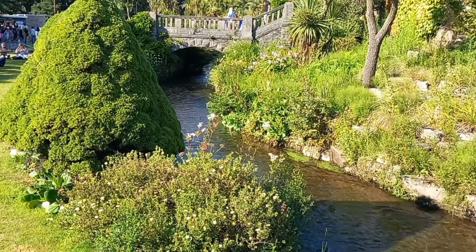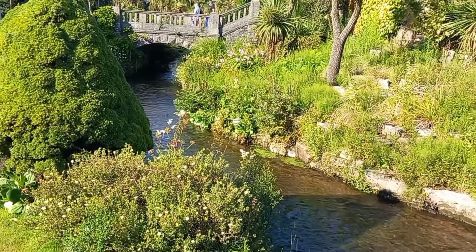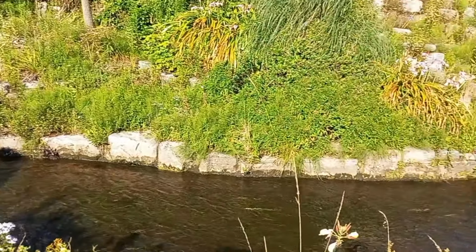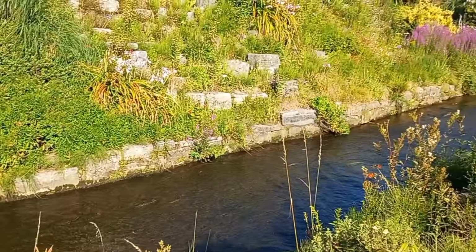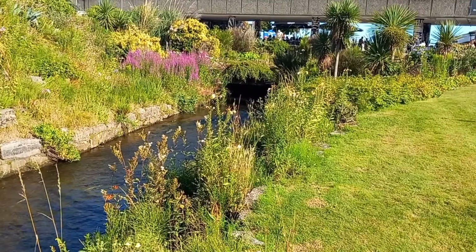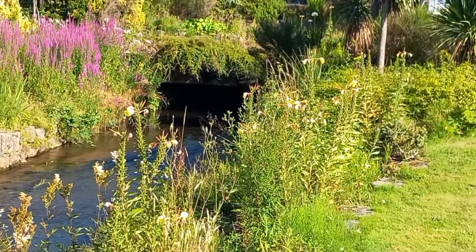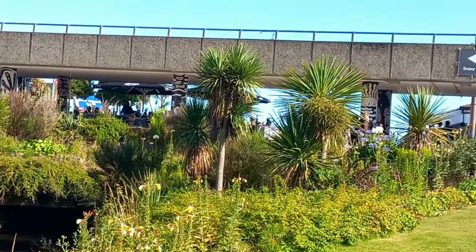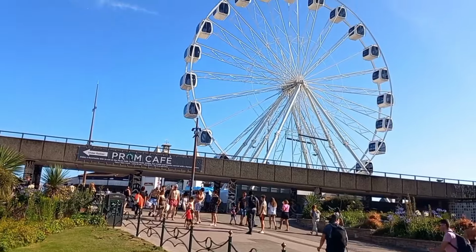You might think I'm going to end the walk here, but Bournemouth Station is actually a while away from the beach. So what I'm going to do, in classic me style, is I'm going to do an even longer walk to a completely different station, but it will allow me to walk part of the River Bourne, which is heading underground there before it goes to reach the sea.